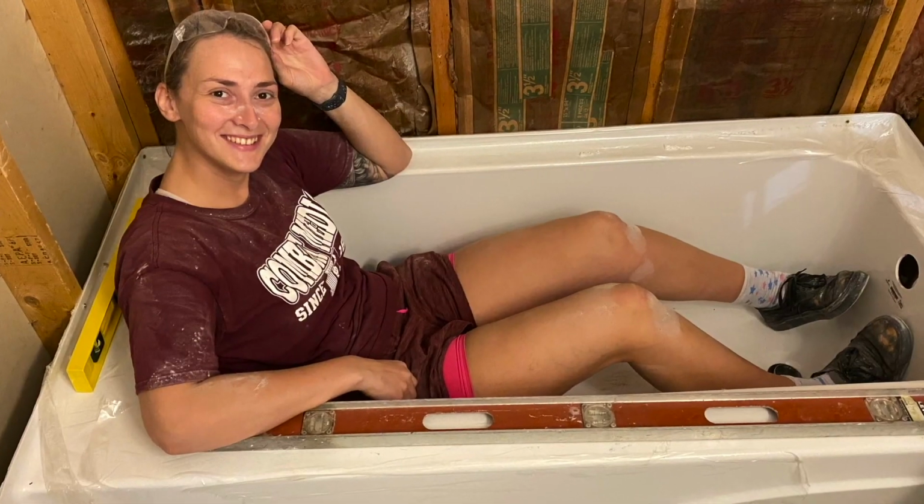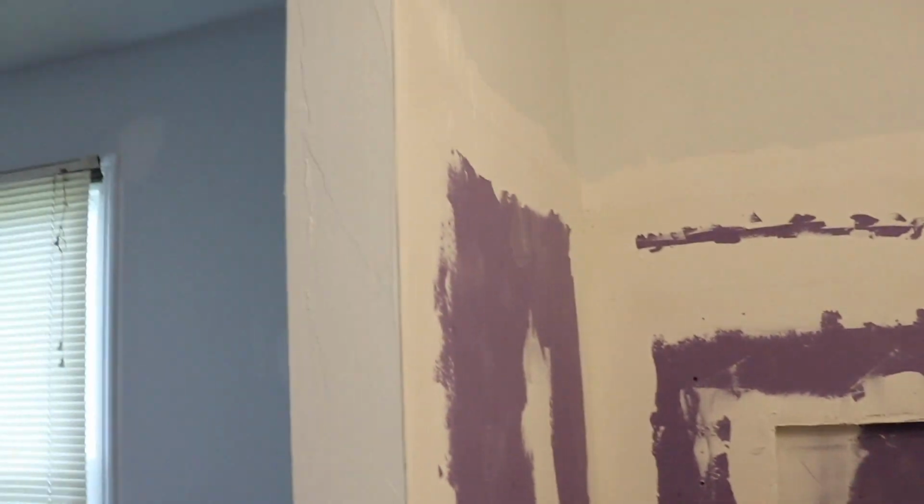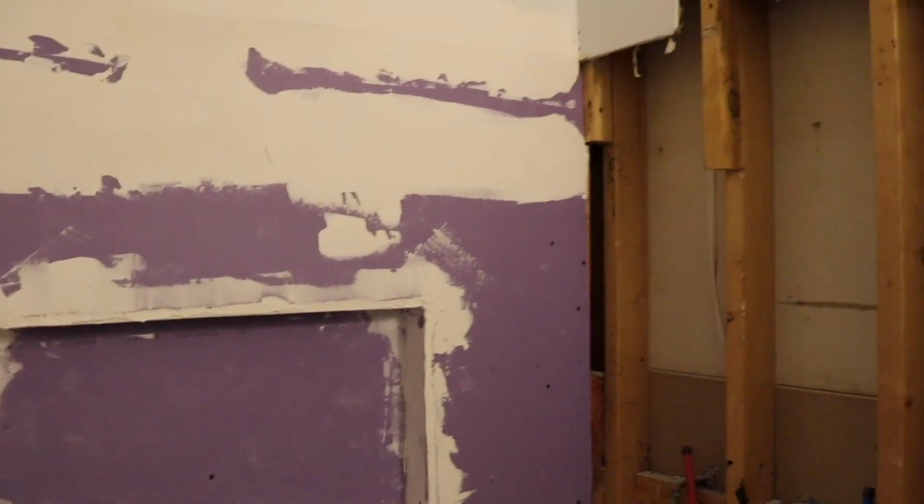So here I am trying out the bathtub for the first time. It is kind of small. I am 5'11", so, you know. One piece of advice is to wrap the bathtub really well. I do have some scratches in it that could have totally been avoided if I would have wrapped it earlier.